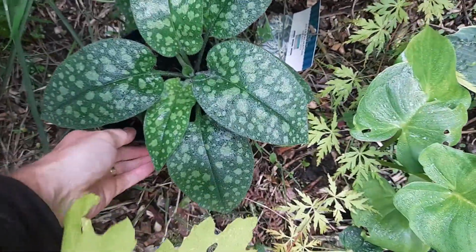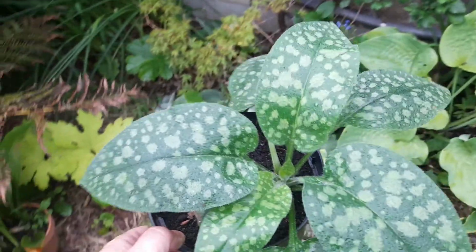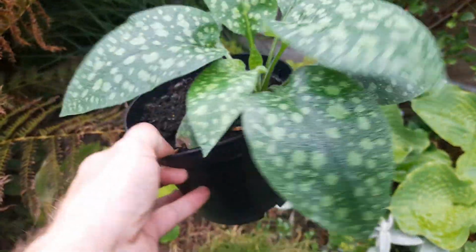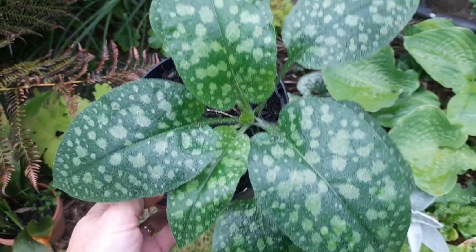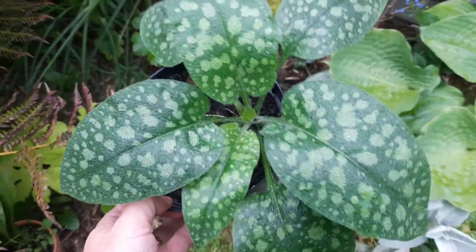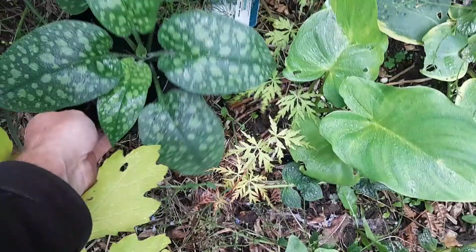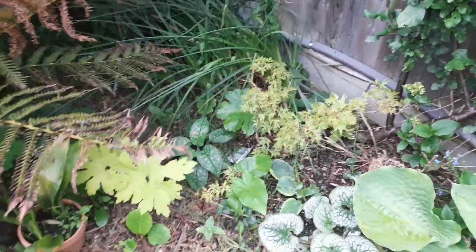Actually, I will mention I bought this plant the other day. If anyone knows what it is, because it hasn't got a tag on it. It's just in a plain pot. I can't say I've ever seen it before. Looks nice, nice dark leaves with light spots. So I'm probably going to put that in there. I haven't got around to putting it in yet, but yeah, nice looking plant.